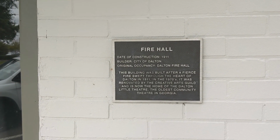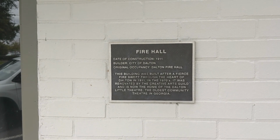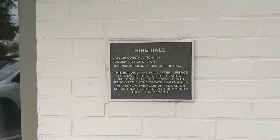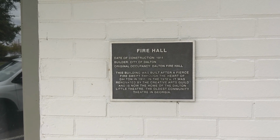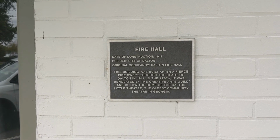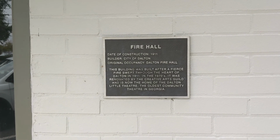Dalton Fire Hall. The building was built after a fierce fire swept through the heart of Dalton in 1911. In the 1970s, it was renovated by the Creative Arts Guild and now the home of the Dalton Little Theater, the oldest community theater in Georgia.